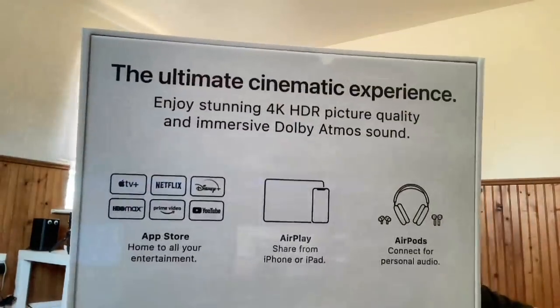I gotta rip into this. I don't remember if this is what the box looked like originally. The Apple TV 4K came out, the AirPods Max existed. But yeah, they have a little AirPods Max icon on the back, which is cool. The packaging is from 2021, though. So this has probably been sitting in a warehouse for a while. And the packaging that they shipped it with, I'm not trying to be rude or anything.